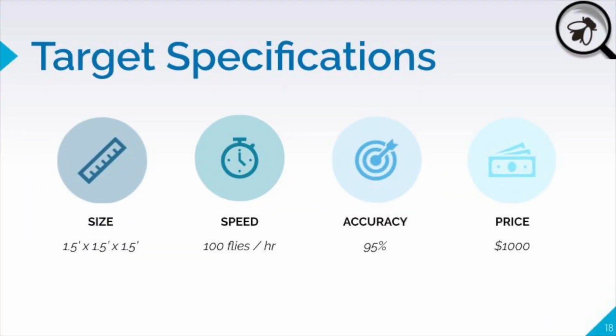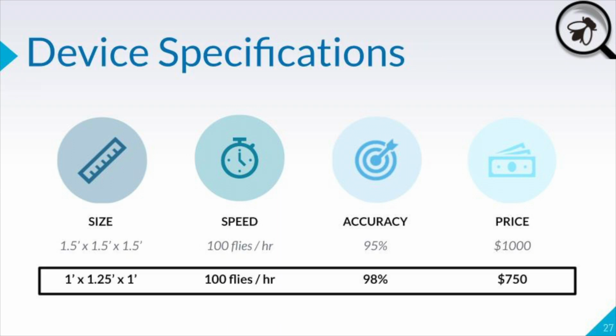Thank you, Zach. We did a market research where we asked what researchers are looking for, and we found 4 distinct features. In order for our device to be differentiated on the market, we aim for the following initial target specifications. IdentiFly 360 was able to meet and exceed those demands.